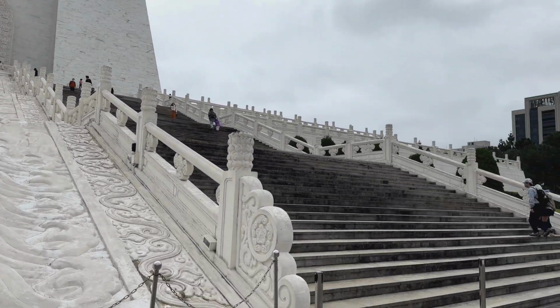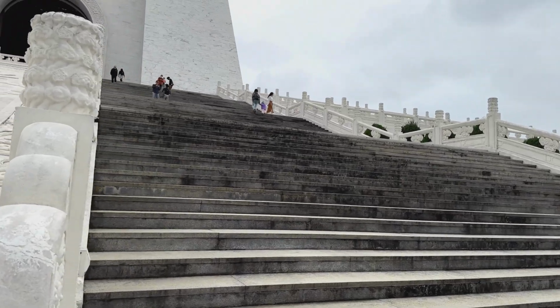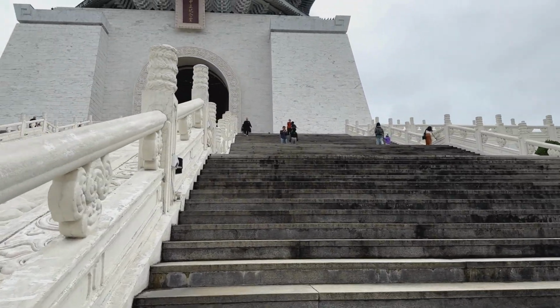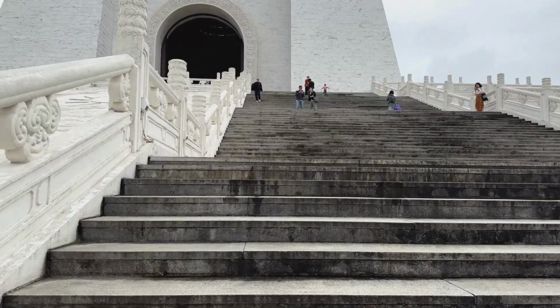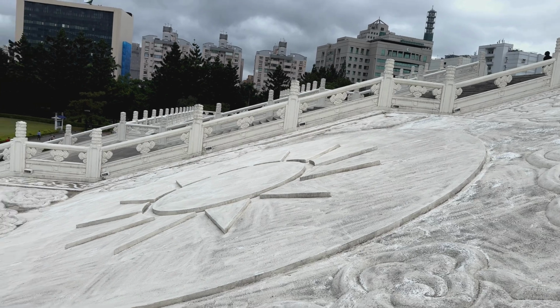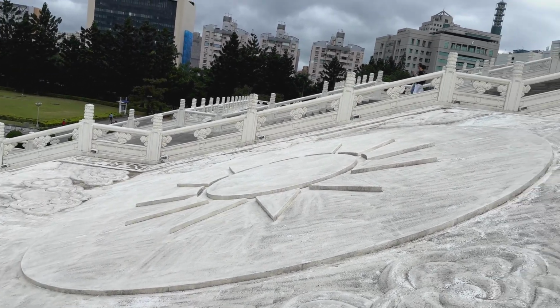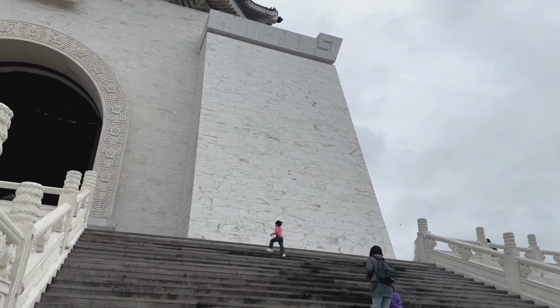So there's 89 steps. That is one step for each year of the life of Chiang Kai-shek until his death. So you can go up in here and let's go look at the statue. Yeah, the little seal is just absolutely massive. And you can see up here. So it's made out of that white marble.